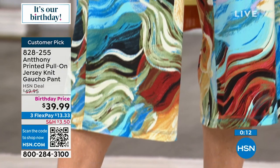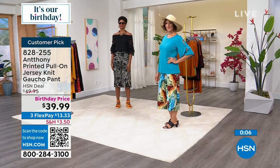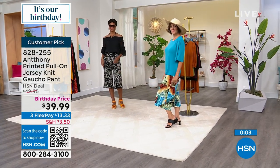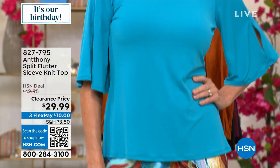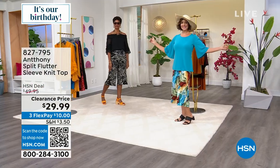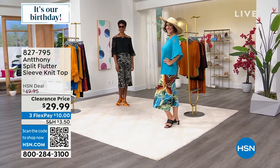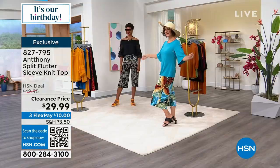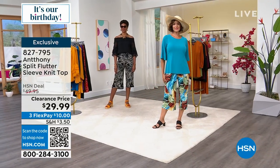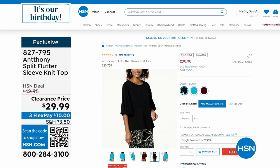It's so comfortable. 828-255 is the item number on that if you want to go ahead and grab that. Okay, speaking of Donna, how she did a little switcheroo with her top, she's wearing the color Bluebird. And here's what I love. You have a soft little flutter sleeve, but you have a little bit of an opening on the side. Clearance price, $29.99. Ooh, add to cart, and you can get clearance price on that one. It comes in black, too, and it comes in a deep orchid as well. So all those colors will play back to your brand new gaucho pants that you just picked up if you want to go ahead and grab it. Sizing extra small to 3X. 827-795 is the item number.